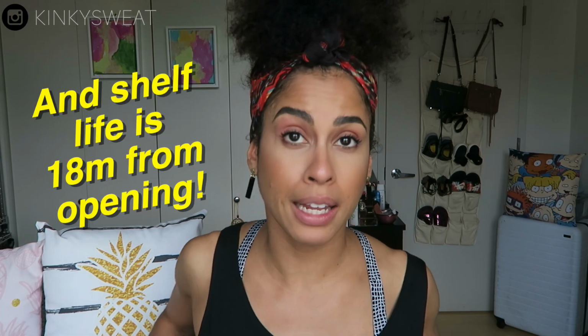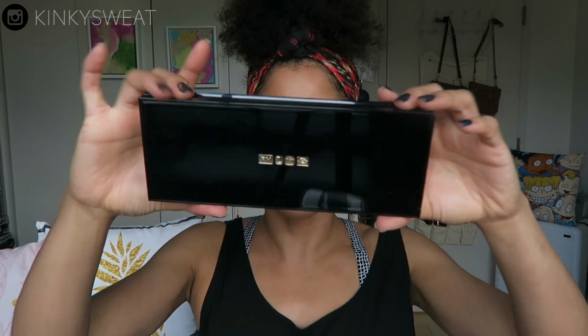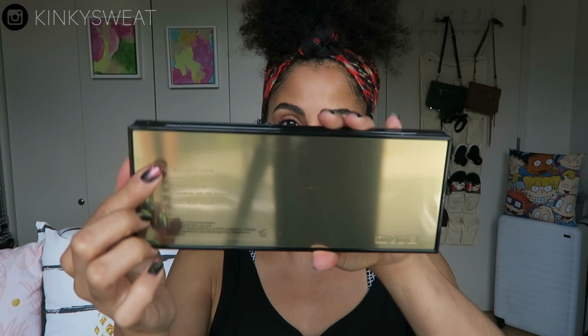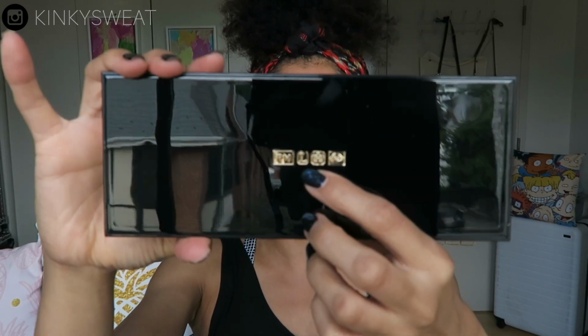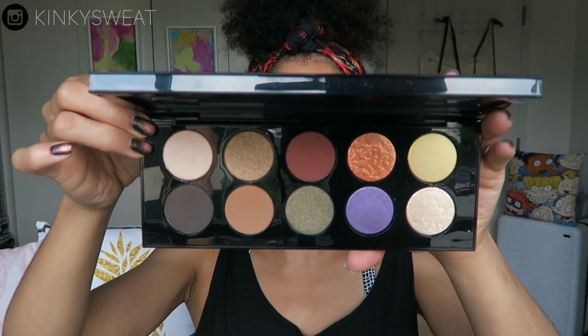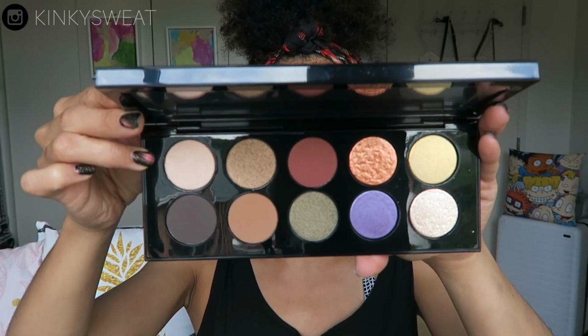Again, this palette retails for $125. Each pan weighs in at 1.32 grams or 0.047 ounces. This palette is made in Italy. Here we are. Here is the typical black lacquer design with a mirrored back and of course the PML hieroglyphic logo etched on the front. Here she is. I am so excited to swatch this, so let's not waste any time.